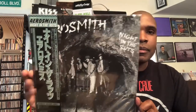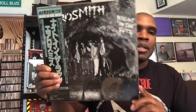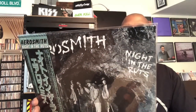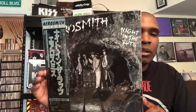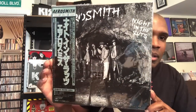Aerosmith, Night in the Ruts. Definitely a very, very underrated Aerosmith album. Probably no gigantic hits on this, which may be one of the reasons, but we talk about their really good, pure early rock days. This album definitely captures that. So again, another great addition.